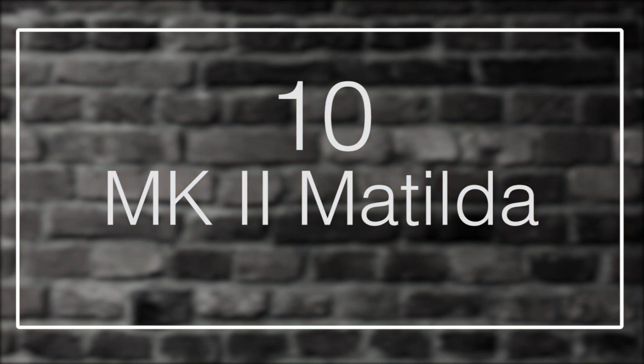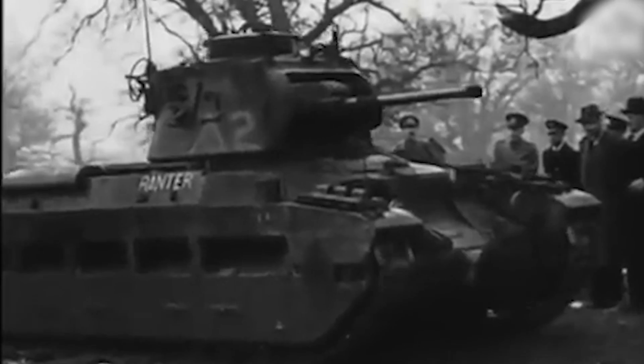Number 10. The Mark II Matilda. When Great Britain declared war on Germany in 1939, this was the best tank in its ranks. Its 78mm armor would at times stand up to the 88mm German artillery that was being used in the field. Its top speed of 16 miles per hour was twice as fast as the previous model. When 16 of them went up against Erwin Rommel's famous 7th Armored Division during the 1940 Battle of Arras, they gave the Allies one of the few bright spots during the fall of France when they tore up a number of Rommel's tanks with their 40mm cannons.